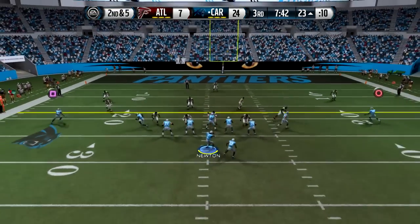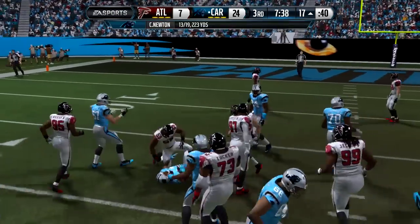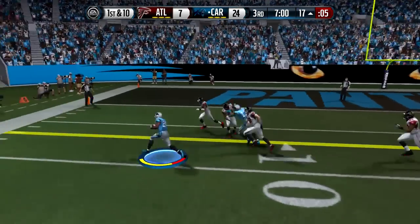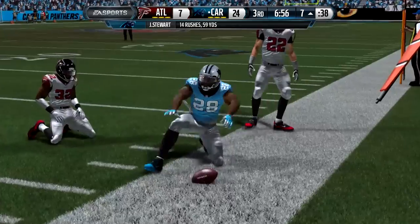The Panthers offense is right back on the field. Quick throw on a slant, that's caught. First down, Panthers. It was Benjamin. Out of the pistol, inside to Stewart. Breaking to the outside, met at the 7, and a first down.